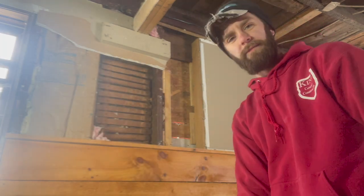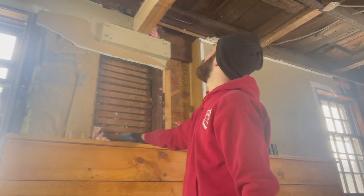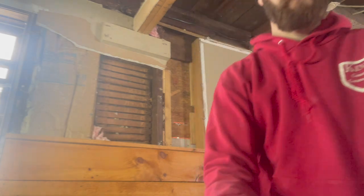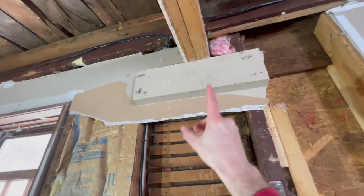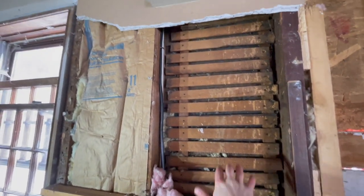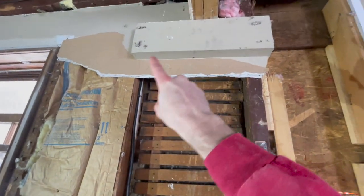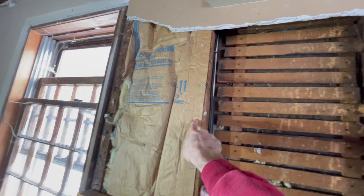Okay, well, you can see my suspicion was right. There's no stud pack here supporting it. There's no stud pack here supporting the beam down to the foundation. It is merely supported by this 2x6, which is lagged into this stud and this stud.